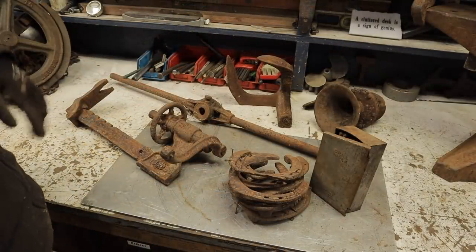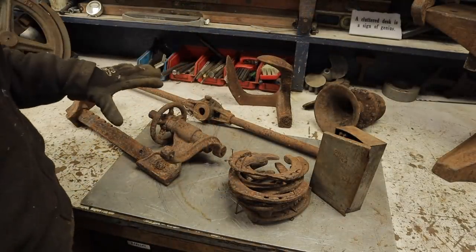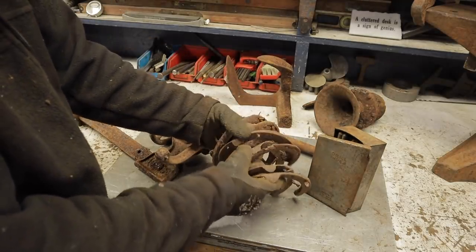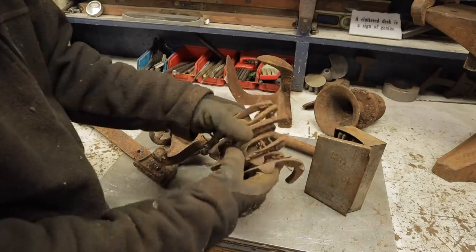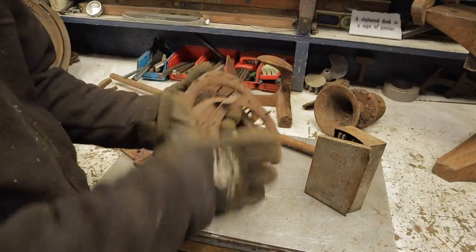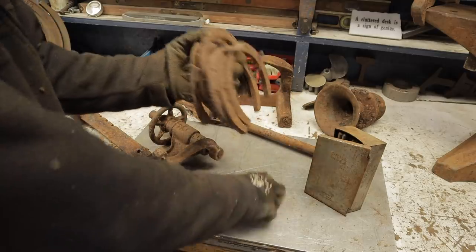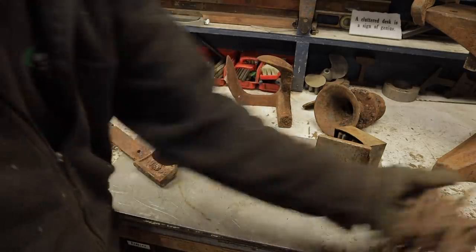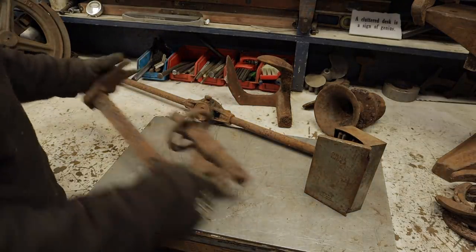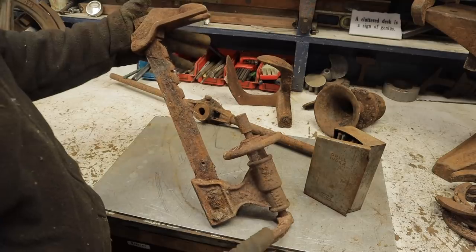Last and definitely least is what you see in front of you. So we've got a bunch of horseshoes. These are all used horseshoes. I didn't really care. I figured I'd grab them and might be able to make something out of them. I've got a bunch of other ones too. I'll just put them in my pile with them and they can come in handy whenever I need them for like a decoration project or something.